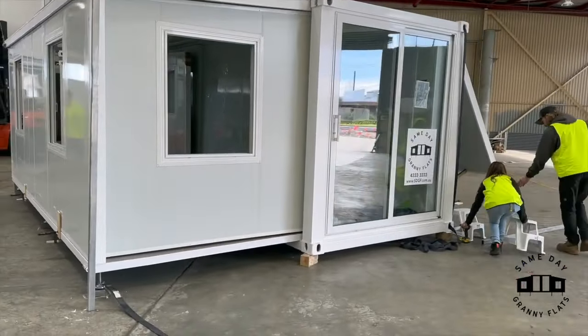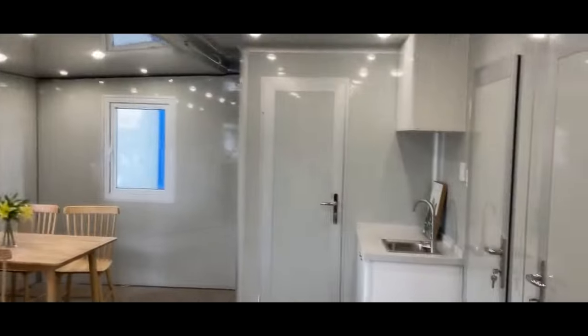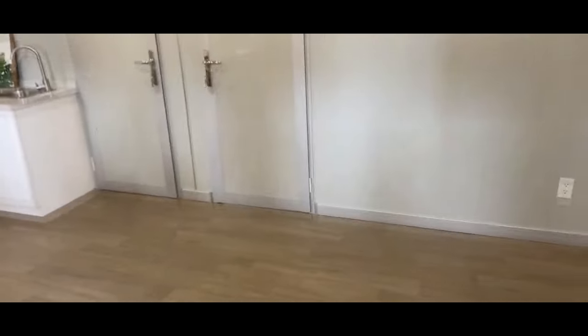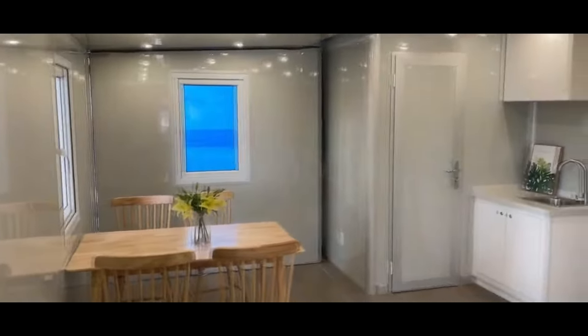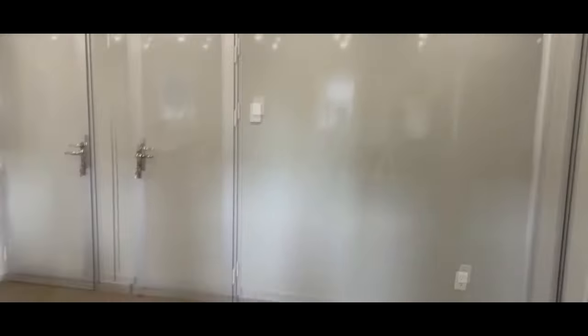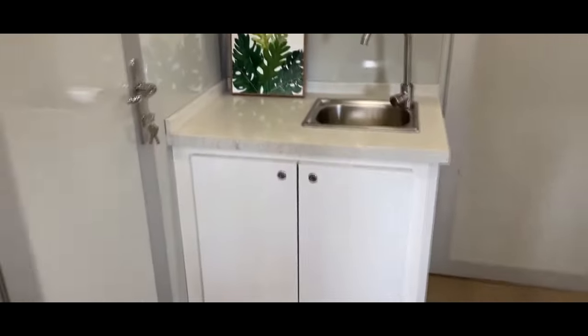In conclusion, foldable shipping container homes represent a paradigm shift in the way we think about housing design and construction. With their blend of sustainability, affordability, and versatility, these homes are not only changing the way we live, but also offering a glimpse into the future of sustainable urban development.